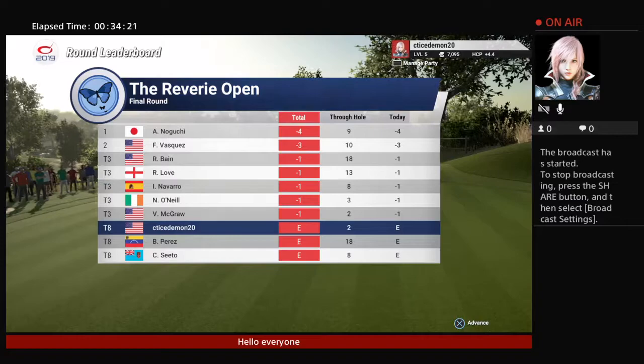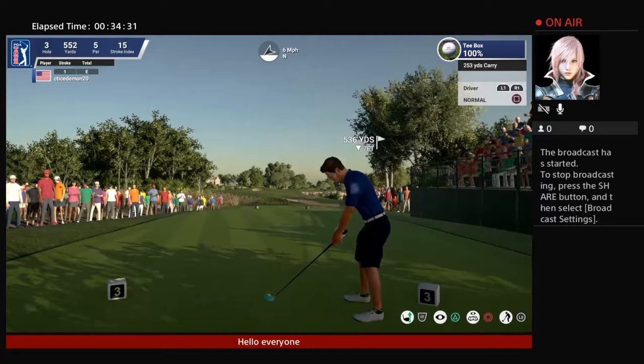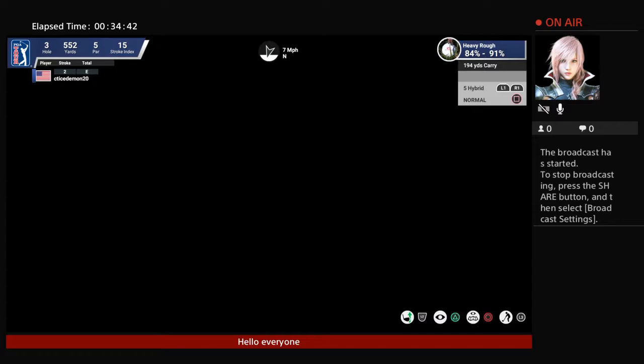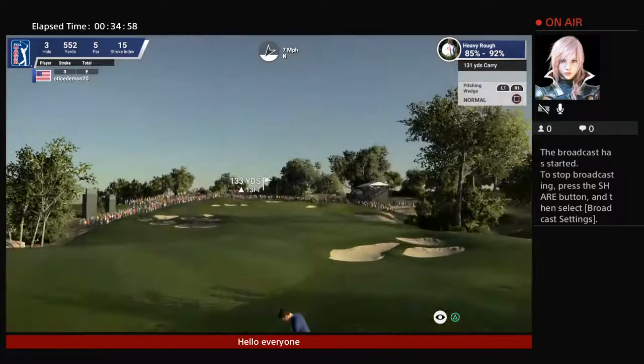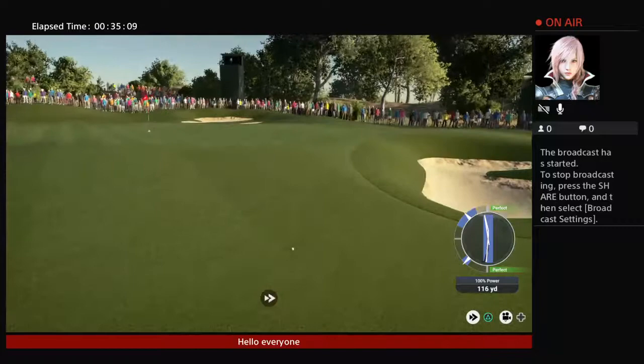The third hole tee off. And some poor luck there. You're probably not too happy about that one. Well, this shot looks a bit off. And that one just went rough to rough. And after that one, the ball's in the fairway and the green is in play.